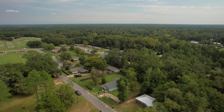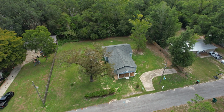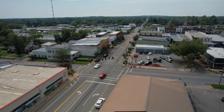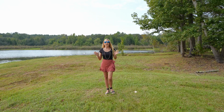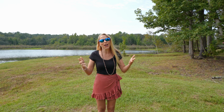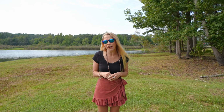Living in Chipley offers you more land and much more serenity than a little bit more of the hustle and bustle at the beach. So if that's what you're looking for, this is a great community to offer you that quiet serenity. So for more information on this beautiful home, check out the description below. I've got the listing link there for you, and you can find out all of the finer details.